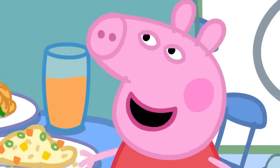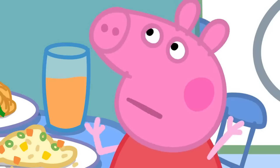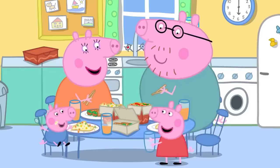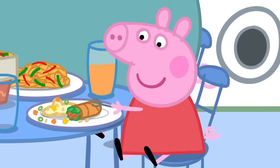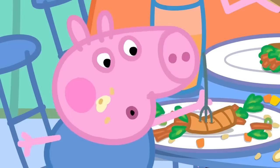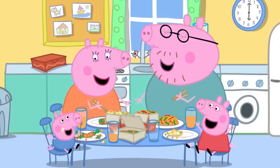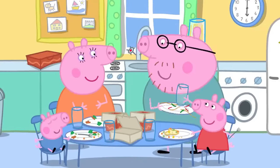I love noodles. Oh, but they are a bit spicy. Spicy noodles are not Peppa's favourite. Here, try a vegetable spring roll. Vegetable spring rolls are my favourite. Peppa and her family have finished their Chinese takeaway.